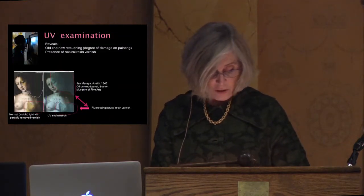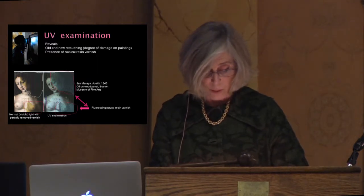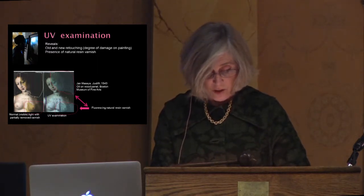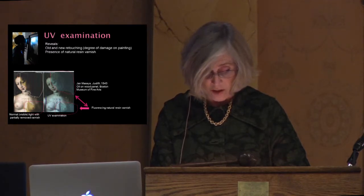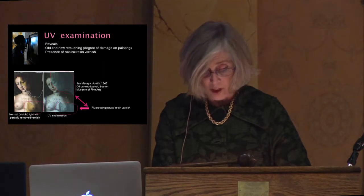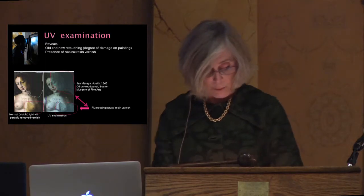When the varnish layers are very aged, their fluorescence may conceal repairs that lie below. Some materials on the market, used in the past by unscrupulous restorers, can be added to varnish to intentionally mask retouching over repairs and therefore disguise the true condition of a damaged painting.